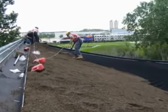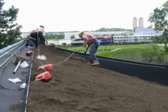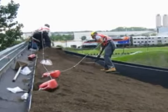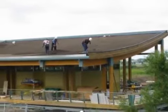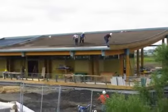As the media is spread out, it's leveled and compacted. And it is compacted using a hand tamper. You can see one in the background of this particular photograph. Here's another view of the roof from the ground, showing the roof near the completion of the media installation of the project.